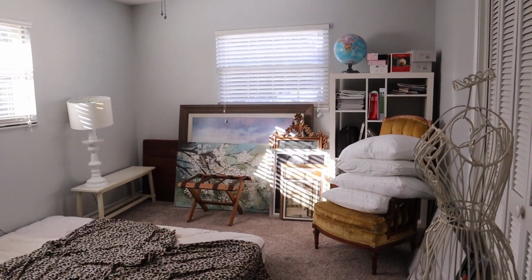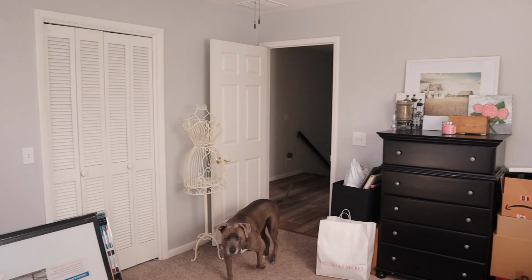Hey everyone, so I'm currently in our guest bedroom that has turned into the dump room. Essentially, this has turned into slowly but surely the room where if it doesn't have an assigned location, it just ends up in this room, one of our guest rooms. But I am planning to change this into my office slash studio slash atelier slash YouTube video room slash creativity room, makeup, dress up room, a little bit of everything.